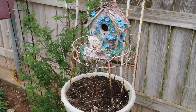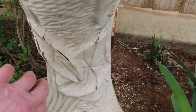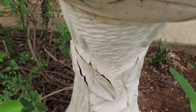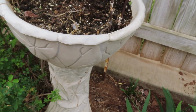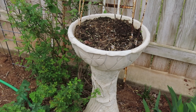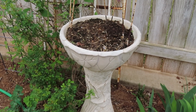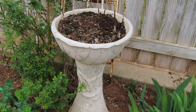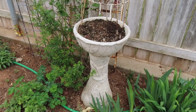And this little planter, it is falling apart. I think I've already shown you, but it does have some damage to it. So I actually took the top part of this off. It's hollow inside. I had already put some foam filler in here, but I didn't fill it all the way up to the top, so I went ahead and did that, and hopefully that will keep this one for a few more years.